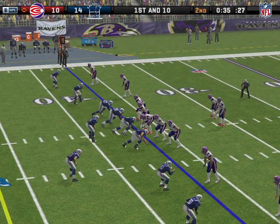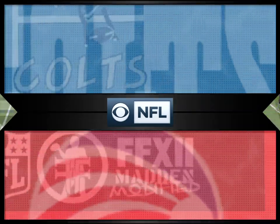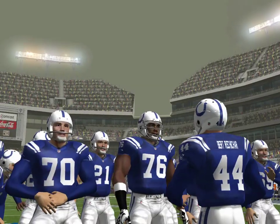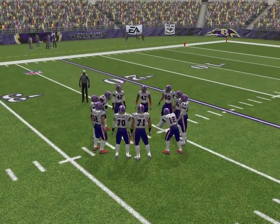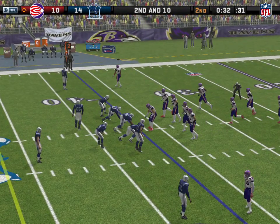The Colts come out of the nickel back. Incomplete pass. Number 47 was the intended receiver on that play. Second and 10. Ball on the 37-yard line.